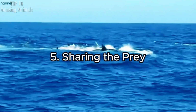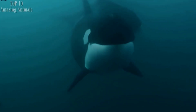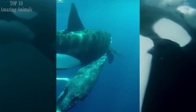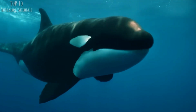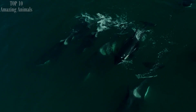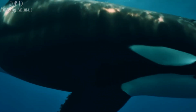5. Sharing the prey. Once the prey is brought down or completely exhausted, the killer whale pod begins tearing the prey apart and sharing it among themselves. This is part of the killer whale's strong cooperative culture. This strategy relies not only on strength, but also on intelligence, coordination, and patience from all pod members. Killer whales are among the few species capable of hunting such large prey, and this method of coordinated and successive attacks is a testament to their fearsome prowess in the ocean world.